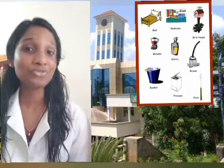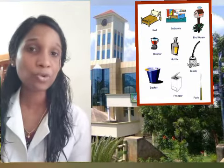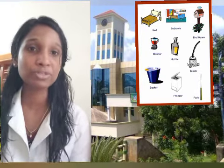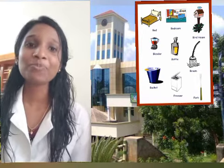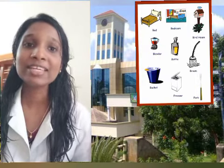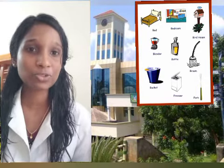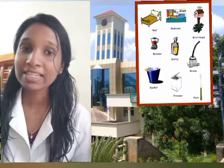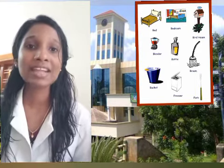Now, and the last one, fork. Yes, fork. We can use fork to have noodles or pasta or some kind of foods. Even we can eat fruits by using fork. So yes, today that's it. These all are the words I wanted to teach you. I want all of you to remember these 9 words. If you want, I can repeat it once again: bed, bedroom, birdhouse, bucket, bottle, broom, blender, freezer, and fork.